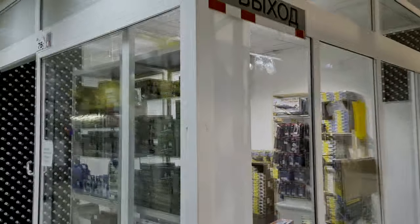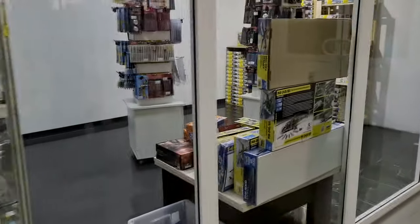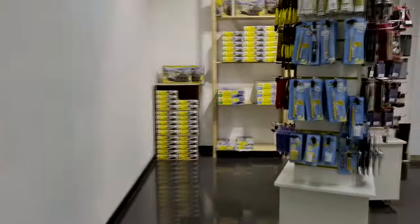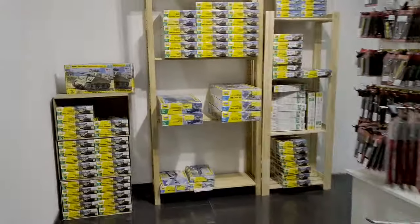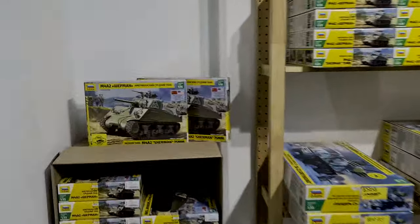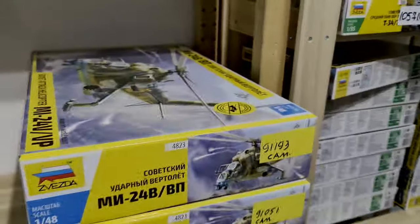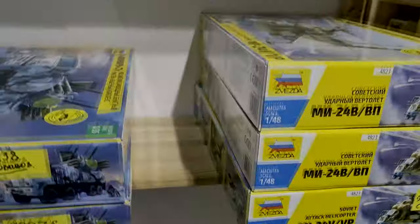Okay, here's the opening part. They've just got one area here that they might have some sort of showcase model on display, like new release. And in this case, it's the brand new Sherman from Zvezda. And then some other, I think they've got some deals on. There's the new MI-24, the 48 scale one. So just some sort of like new kits.